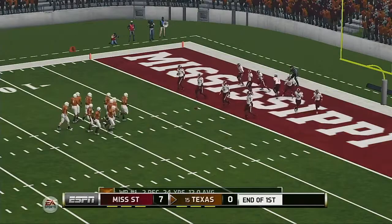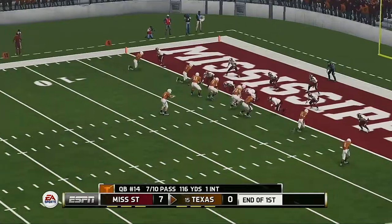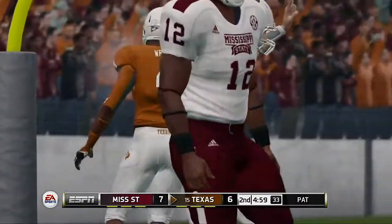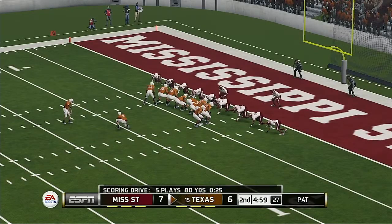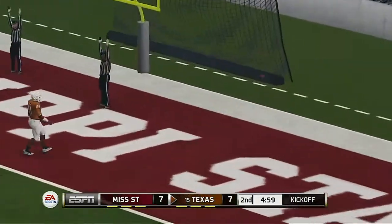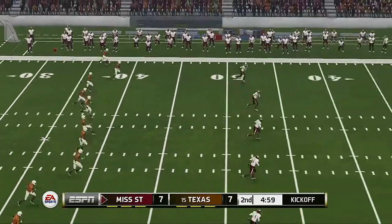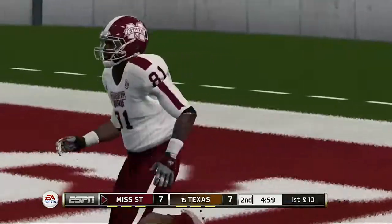And we're back for more action here in quarter number two. They come out in a 5 wide set. Hey, kill, kill, kill. Touchdown, Longhorns. The extra point to tie this game up. And he converts the extra point. The kicker looks like he's ready to kick this one off. He really got a hold of that kick. This one's going to be down in the end zone for a touchback.